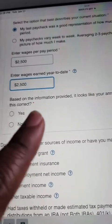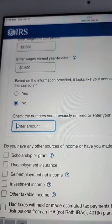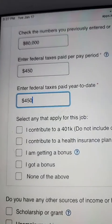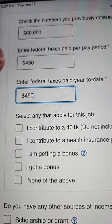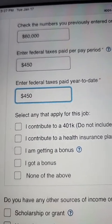It says, based on the information provided, it looks like you make about $57,500. So the calculator is a little bit off. I'm going to put no and enter in the $60,000. Federal taxes pay is $450. Year to date is the same only because this is her first check.